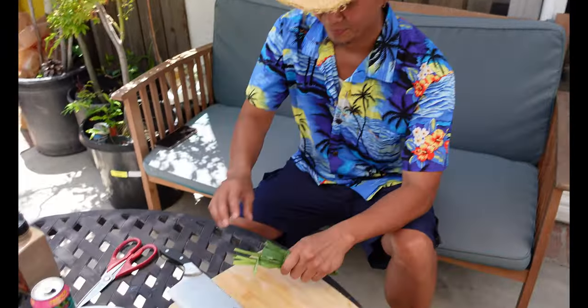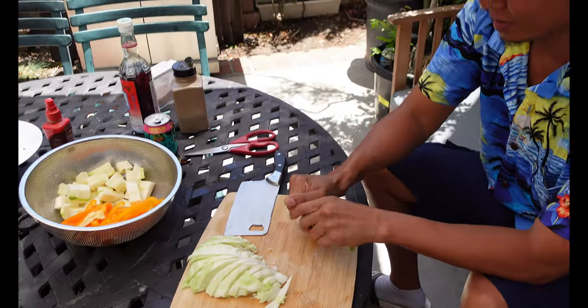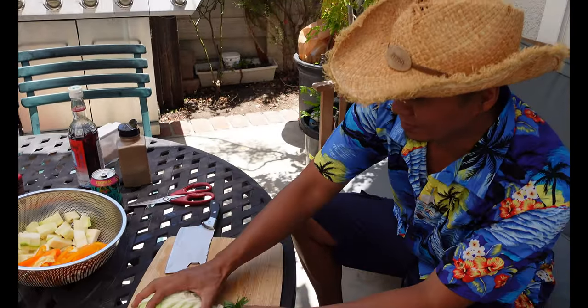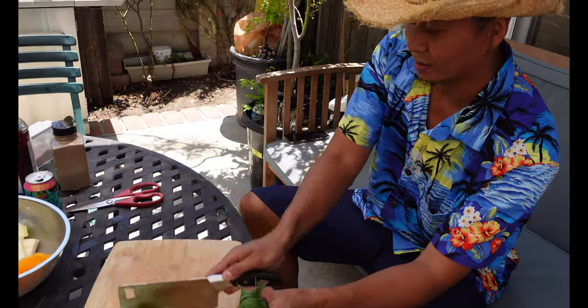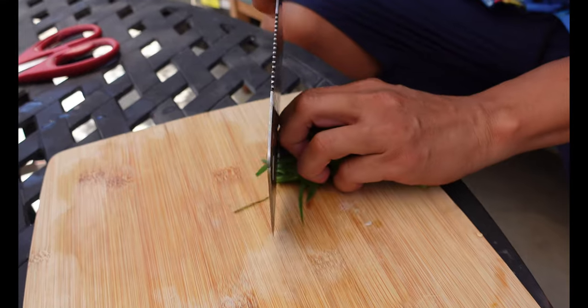I might be in trouble next time, because next time I'm going to be cooking and I'm not that good of a cook. If anybody knows about lemongrass, it's such a great herb. It's really good for you at the same time.